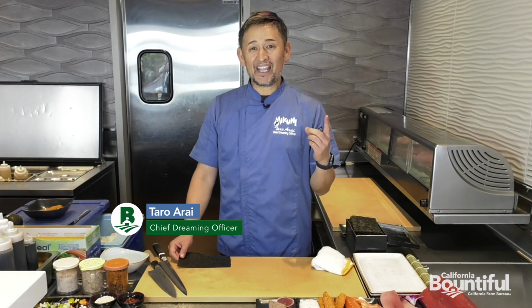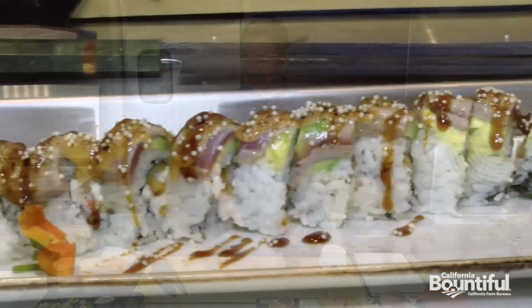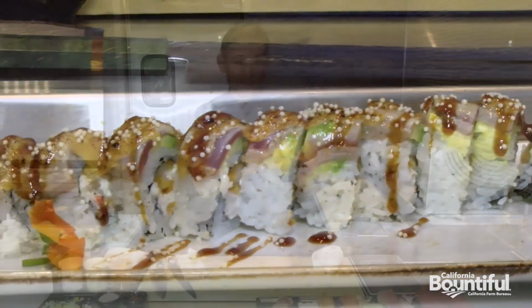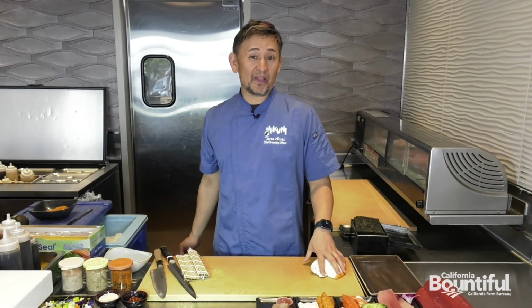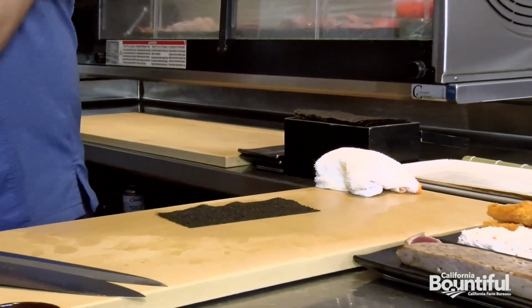Hello, this is Taro Arai. We're from Mikuni, Roseville, California. So we're making a rescue roll. Rescue roll, originally, when tsunami happened in Japan, we wanted to help them, so we sold rolls to raise money for them. And we raised $180,000 in a couple of weeks. Since then, for all the natural disasters, people are asking us to do this so we can raise money for charity.